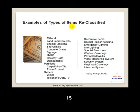Now, in terms of items that can be reclassified, so we're separating real and personal property in your building, items that can be reclassified and the depreciation accelerated in either a 5, 7, or 15 year span. This is just really a brief list of examples. So you've got things like millwork, HVAC and signage, wiring, be it telephone, data, and TV, special structures, decorative items. Really a big list here, and of course there's many more on top of that.